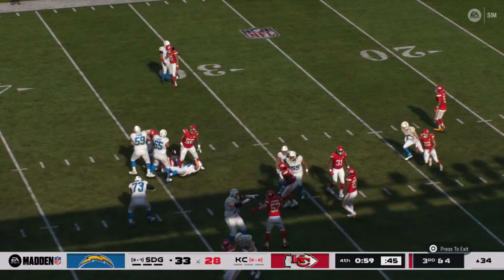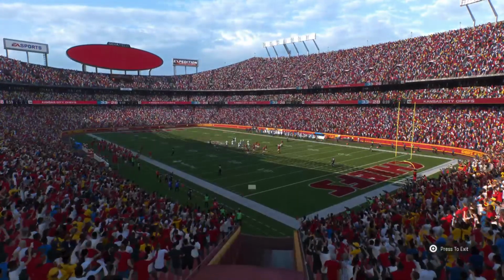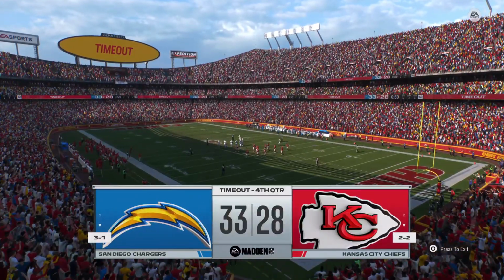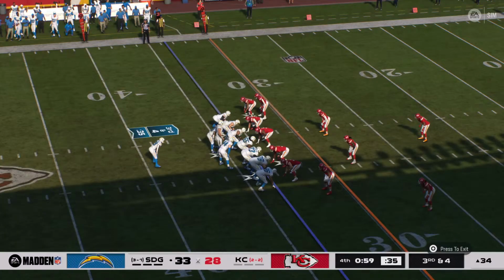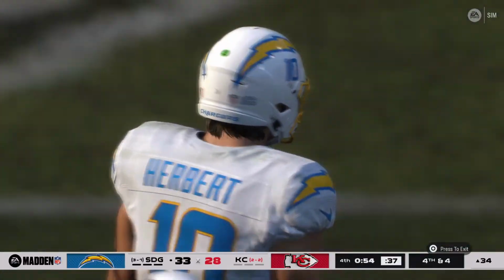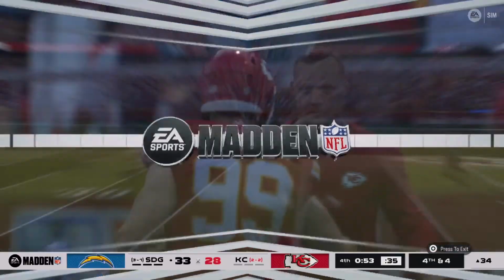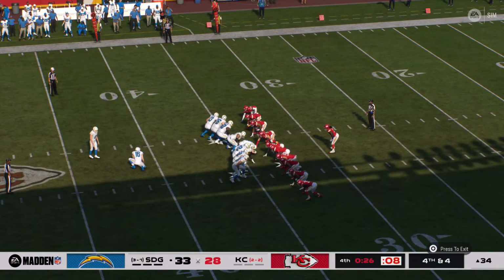On the give, this is their fullback. The Chiefs quickly now going to use the last of their timeouts as they'll get it with just a shade under a minute to go in the game. And they will take a knee here. So now one of the biggest kicks of the night is forthcoming. This to put him a touchdown and a 2-point conversion up.